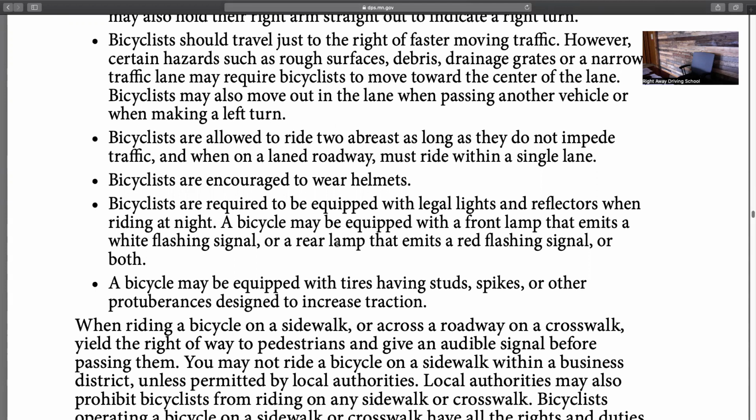A bicycle may be equipped with a front lamp that emits a white flashing signal, or a rear lamp that emits a red flashing signal, or both. A bicycle may be equipped with tires having studs, spikes, or other protuberances designed to increase traction.